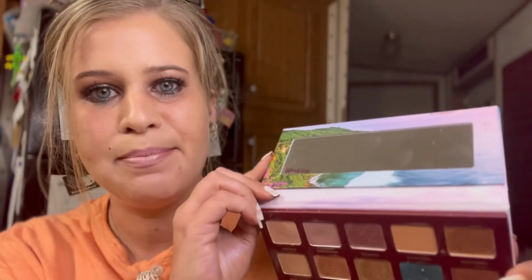This is our palette, and I already showed this to you earlier, but it is a cardboard packaging, and this isn't really reminiscent of the shadows inside, but it does really portray the branding well, so I'm not mad about the packaging. And inside you get a mid-sized mirror, and here are your 10 shadows. Now each shadow in here only weighs 0.75 grams, so they're really shallow pans, and you're getting a below average amount of eyeshadow per pan.